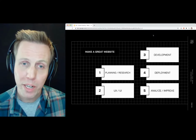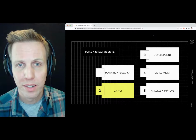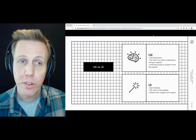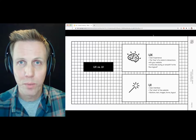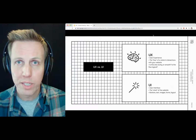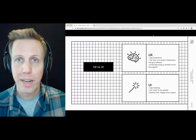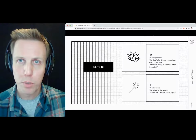So step 2 of making a great website is the user experience and the user interface. Now, when I think of user experience and user interface, there's a couple different distinctions between the two. So user experience is the actual experience of someone on your site. Does the site make sense to navigate? Are things logical from step to step? Is it clunky or is it smooth?